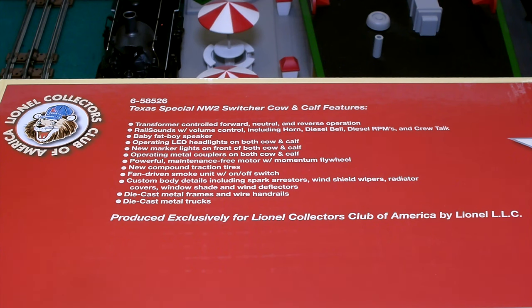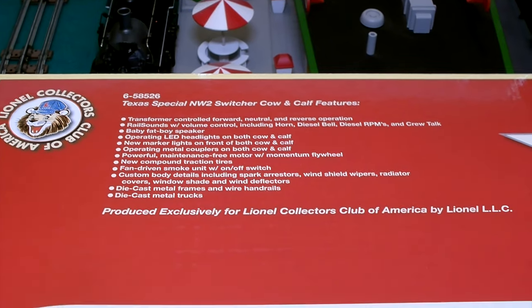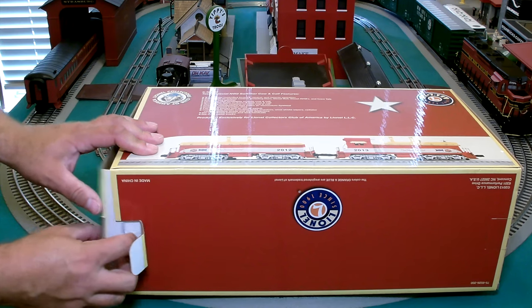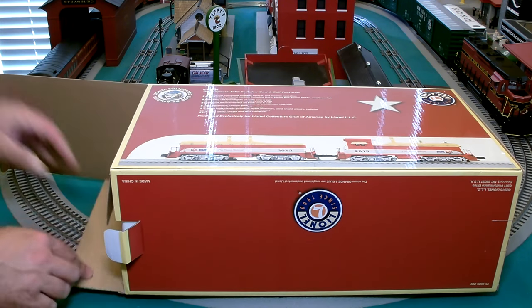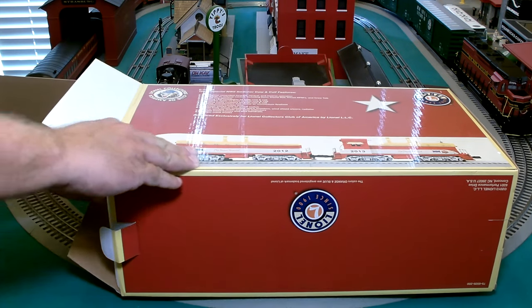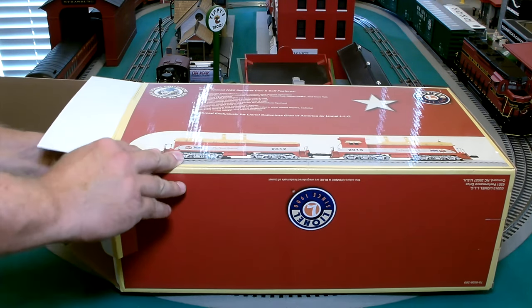So let's go ahead and take it out. All right, let's see here. Well, the box looks in pretty good shape, so hopefully that means the switcher is in good shape as well. Whoops.